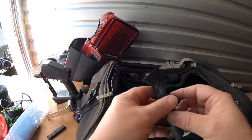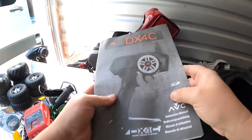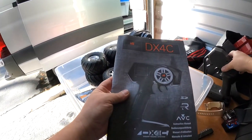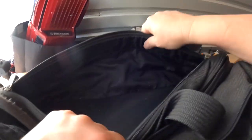Okay, there's some kind of rubber part. It looks like for a handle. Put that in there. There's the instruction book for one of these. That one. Titan 12T. Another motor. Alright. This is a Kenneth Cool bag. Not bad. Okay. Let's get this out. Oh, man. These are so heavy.